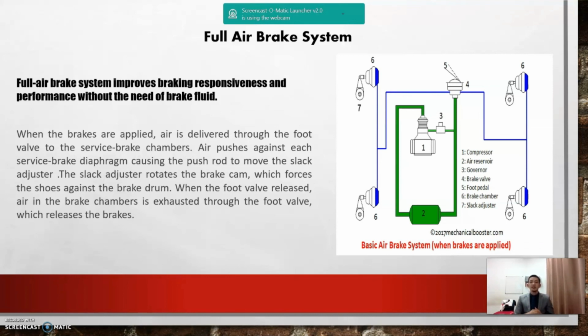Air pushes against each service brake diaphragm, causing the push rod to move the slack adjuster. The slack adjuster rotates the brake cam, which forces the shoes against the brake drum. When the foot valve releases, the air in the brake chamber is exhausted through the foot valve, which releases the brake.